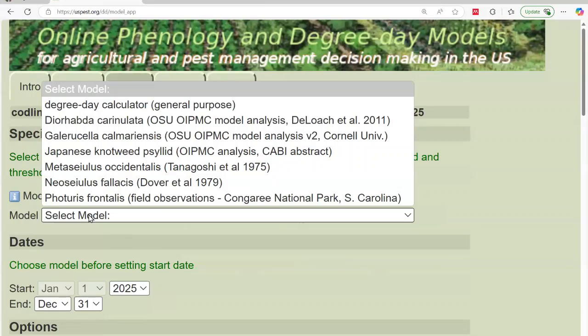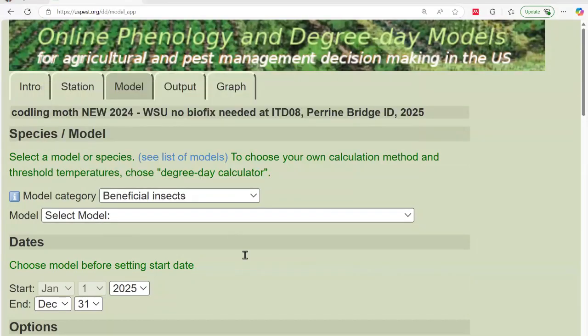I'm trying to remember if the Utah State site has more of these beneficials, but you certainly can use it to look at what's going on for your beneficials as well. There's degree day models for that in a bunch of different places. I think that answered that question. Yep, and it is for disease too. I apologize for my insect bias. I know, it certainly is there.